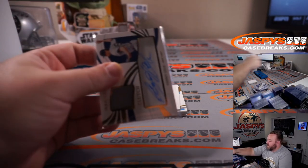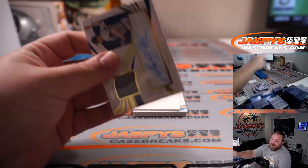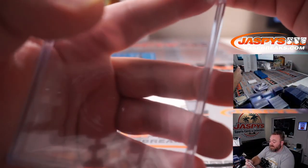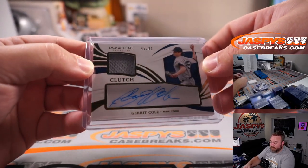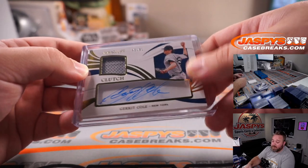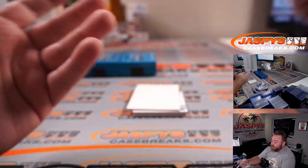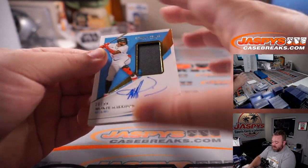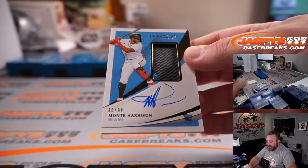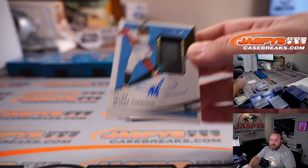Honestly, Jonathan, you'd have to check it out yourself to see that, but these thicker cards are always very, very hard to grade. No matter how good they come out of the box, these are very hard to grade because of how thick the sides are. And Monty Harrison, two-color patch and auto, 36 out of 99 for the Miami Marlins. Josh Pruce.